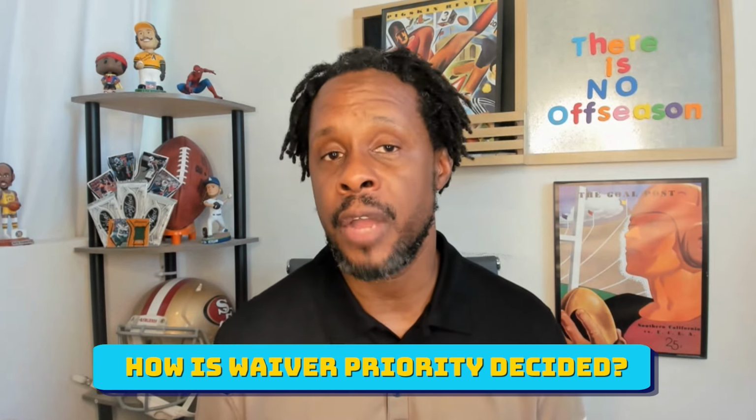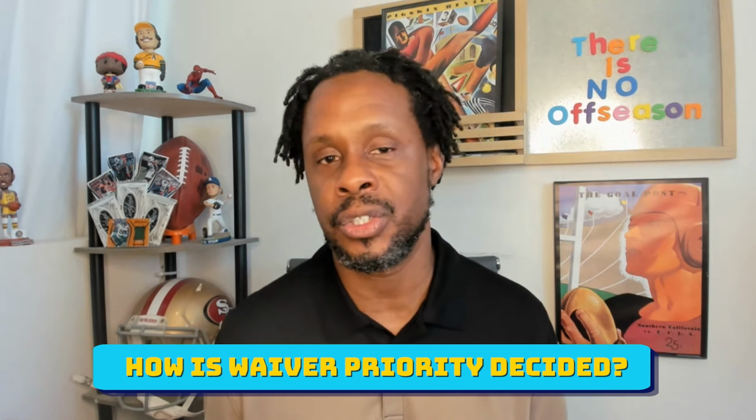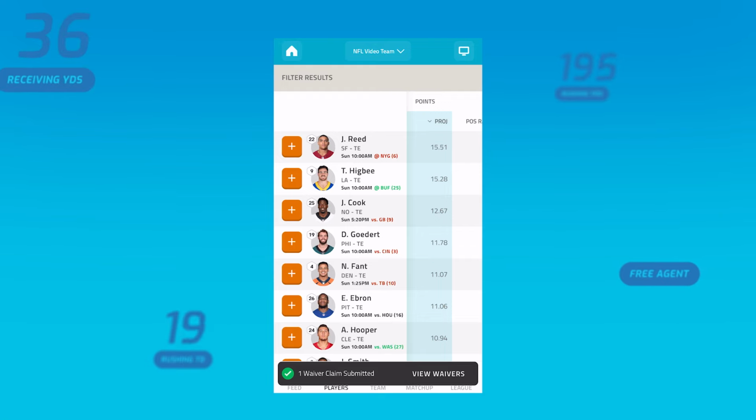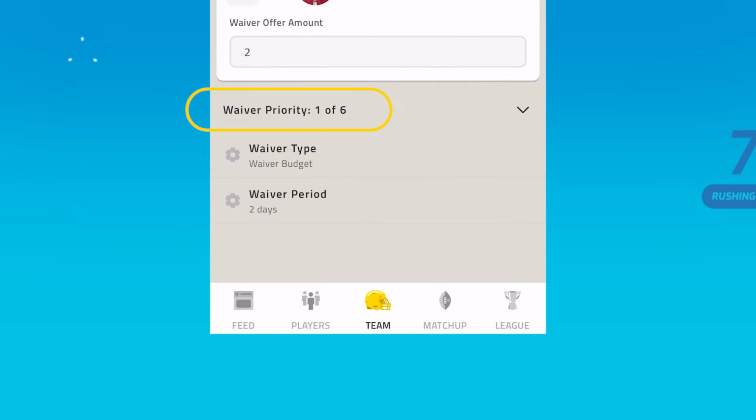Now, how is waiver priority decided? Well, it depends on the league. Maybe your league settles on weekly feats of strength or competitive eating contests, which are fun ideas, but they're not really super practical. In most situations, though, the highest priority goes to the worst team in the league. If that team passes on a player, then the team with the second highest priority gets a shot, and so on and so forth. Waiver claims are usually processed late on Tuesday night or early Wednesday morning.